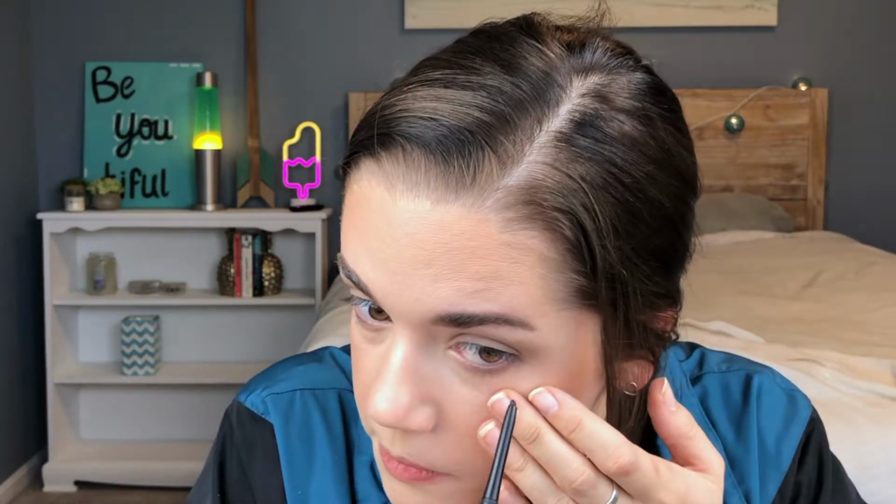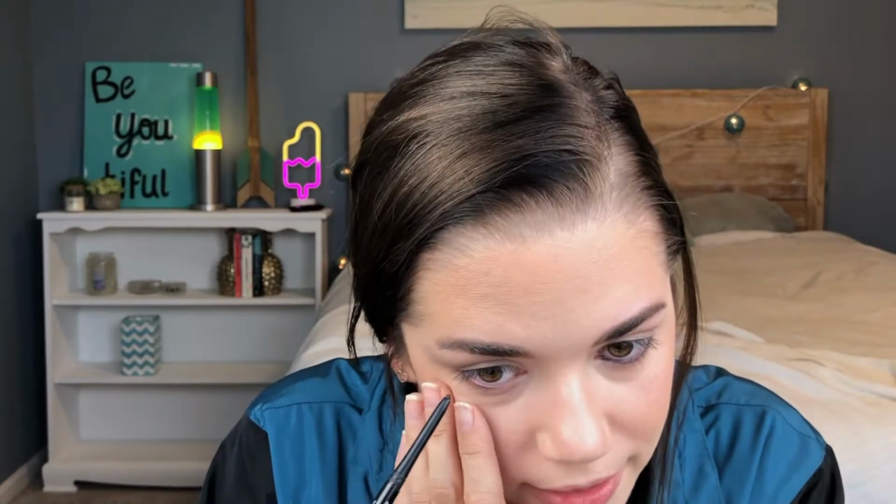All right. Next, I'm going to take this Rimmel London Exaggerate Waterproof Eye Definer. So it's just a twist up eyeliner. And I'm gonna put that right on my waterline and kind of into my lash line a little bit. Okay, so I just kind of do a thin line. I don't want to bring it down too much and make it look too dramatic or anything.